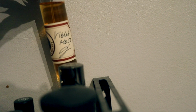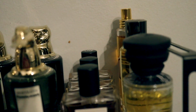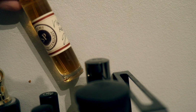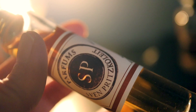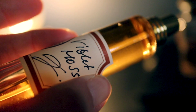And behind that, Violet Moss by Sven Pritzkollet Parfum, SB Parfum. I said his name all wrong there. That's beautiful violet, that's very dirty, smells like dirty earth and violets, and it's really nice for a violet fragrance. It's very like Parma Violet sweet kind of edge, but then this real dirty sort of filthy, slightly barnyard, but mostly earthy soil kind of vibes to it. It's great.